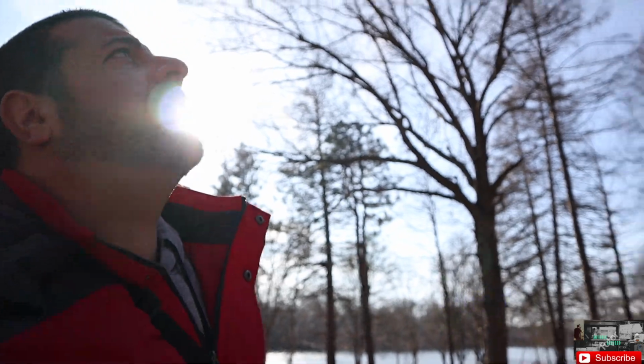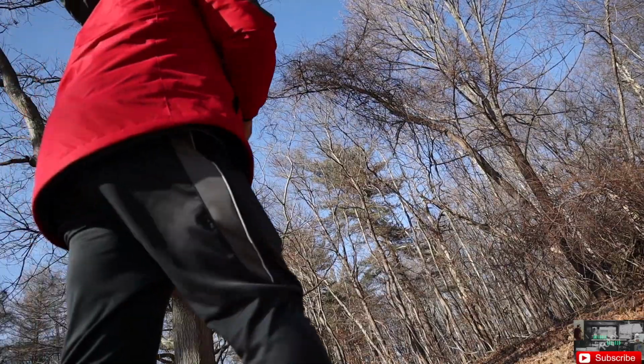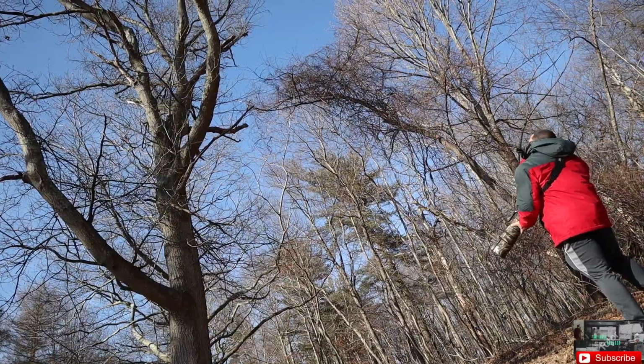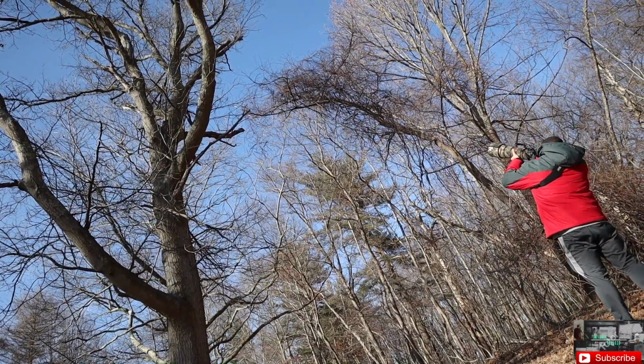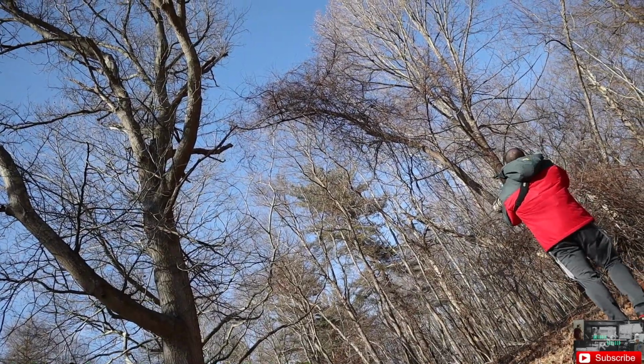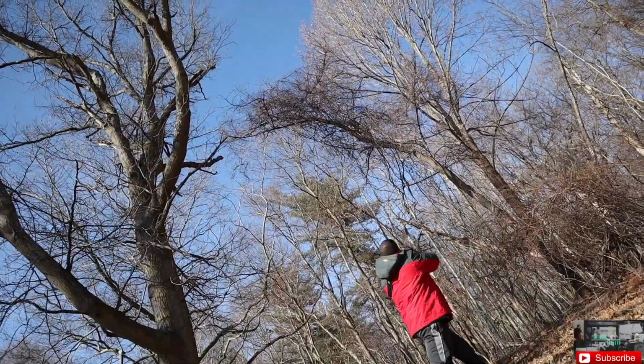Red-bellied woodpecker. Sorry guys, you guys fell. Red-bellied woodpecker. Alright, let me find it. It's right here. I got a couple pictures. But it's over here. I know because I think that's their tree right there.